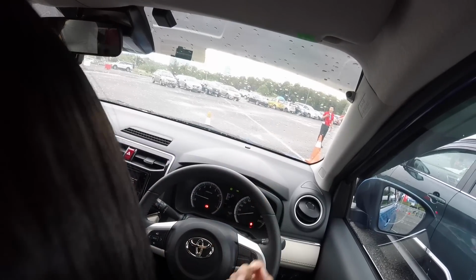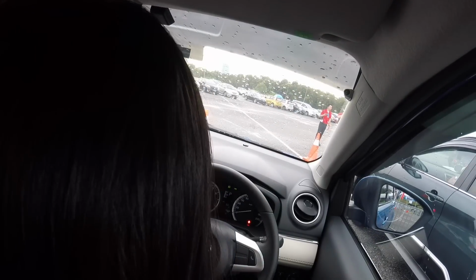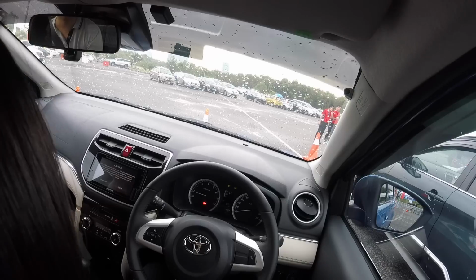BMW, Audi, Mercedes, Lexus. No, but when I get inside the car, it feels very Myvi. Myvi had this. Myvi is under UMW. Oh yeah, they built this car in the Perodua plant. Perodua actually belongs to Toyota. Oh, indirectly. Okay. The seats are so comfortable. I love the seats so much.